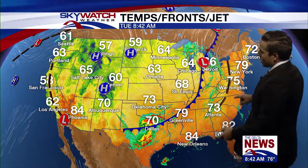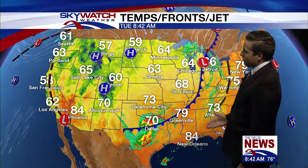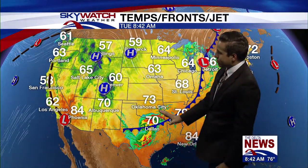We have cloud cover in the Delta this morning, but as we go through the day, we'll start to see those showers and thunderstorms developing and moving into the region. It is quite mild, really all the way up to Boston this morning. We're at 72, 79 here in Greenville, 84 in New Orleans. And notice this big, massive rain out to our west into Texas and portions of Oklahoma.